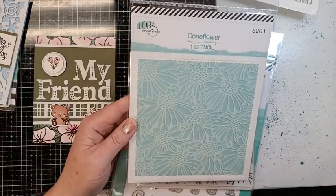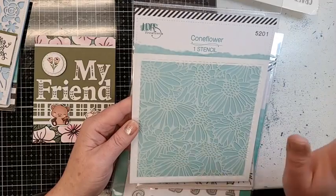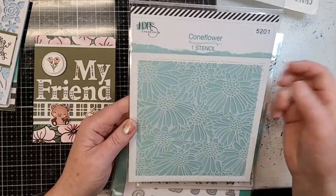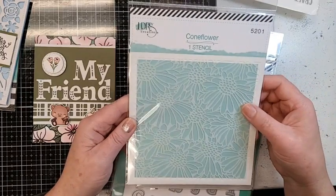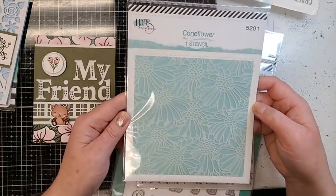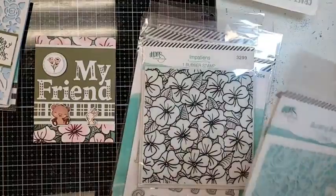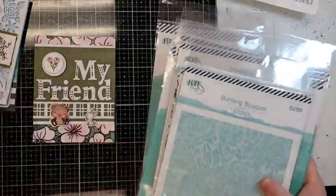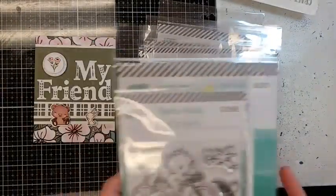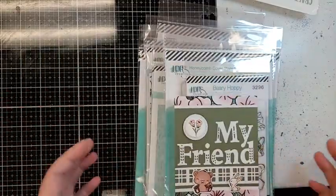That being said, you totally can do just all one color, kind of a rainbow colors, however you want. You don't have to necessarily do the centers and the petals in any particular color, but I love, love, love the detail in the stencil. So, okay, that, my friends, is LDRS. That was a lot of stuff, and some of it is here, some of it is on its way.